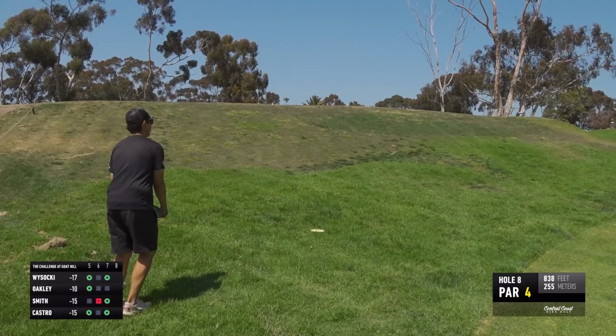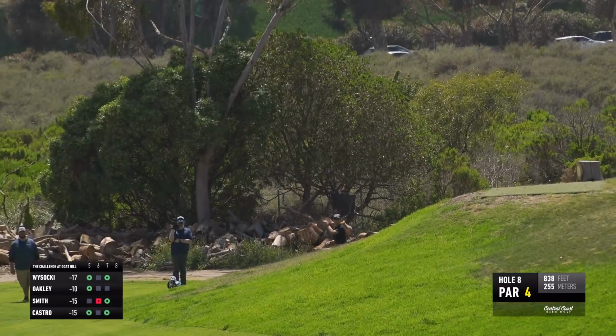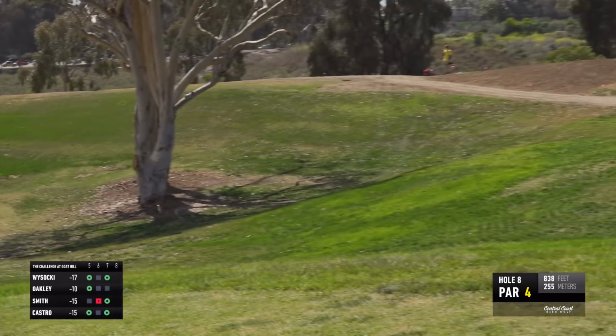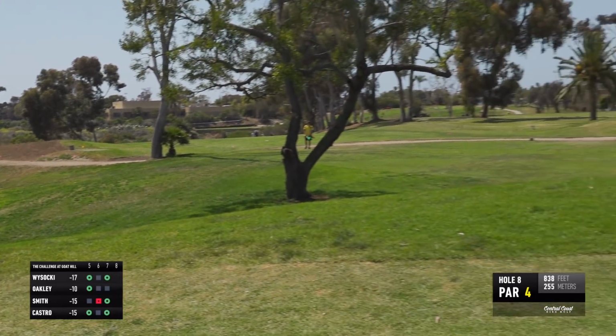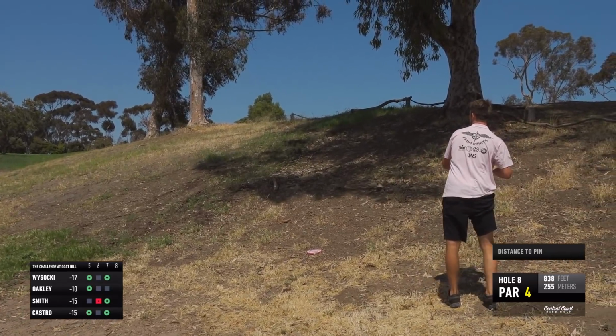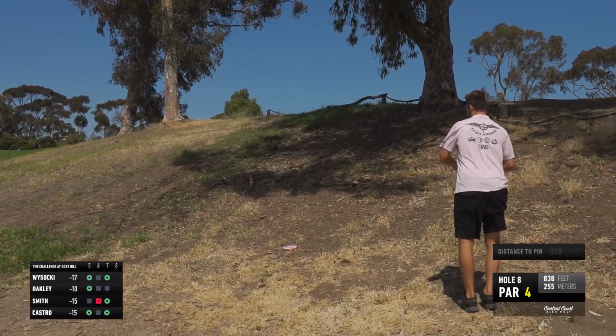All right, you're looking at Jordan Castro second. This is a mush from where he's at. You got to get all of it. Beat the wind. That looks a little bit early. Yeah. He's going to have some work to do there to make that birdie putt. I think right around a 50-footer. Ricky Wysocki, just 328 to the basket. Looks like the champ Firebird.